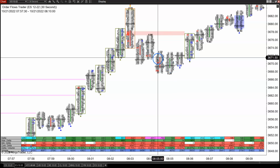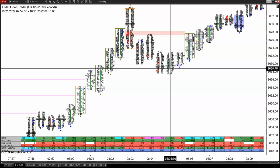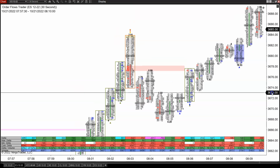So again, if you're short in here, you still got to manage the trade. I mean, once you're in the trade, doesn't mean that's it. I'm done. I go enter my stop loss and my take profit, and go out and have breakfast. No, you manage the trade. That's what traders do. That's how you get paid, is managing your trades.